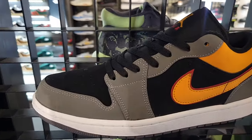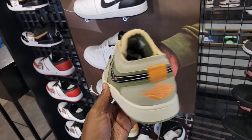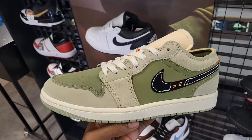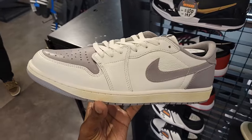The materials on here are definitely impressive. And these Jordan 1 Low crafts are pretty solid as well. Still full retail at 125. And they do got these on deck, Jordan 1 Low OGs. This is a big size. This has to be like a 13 or a 14.